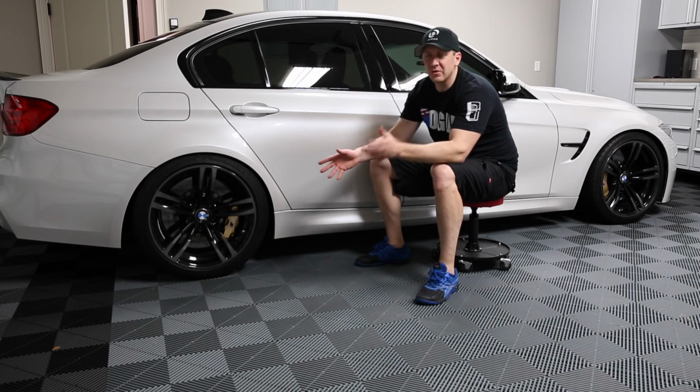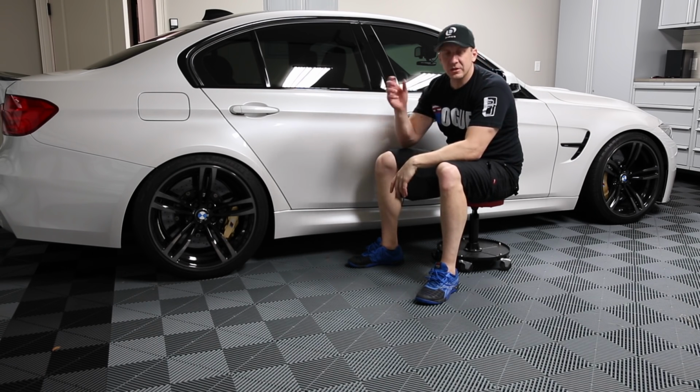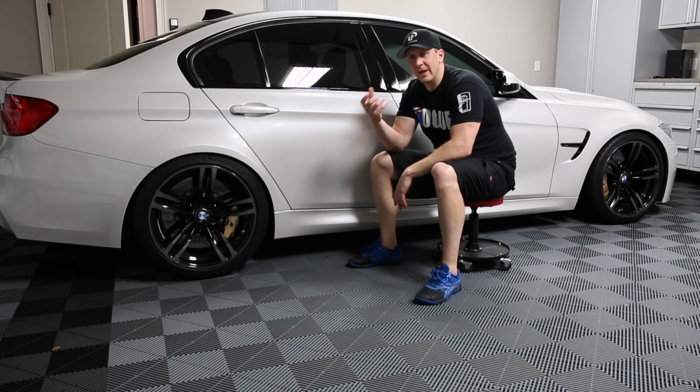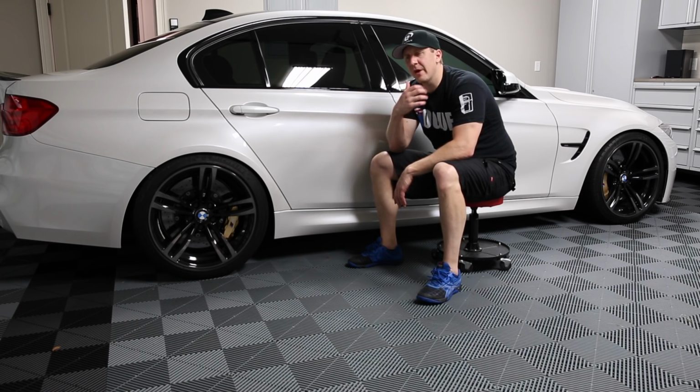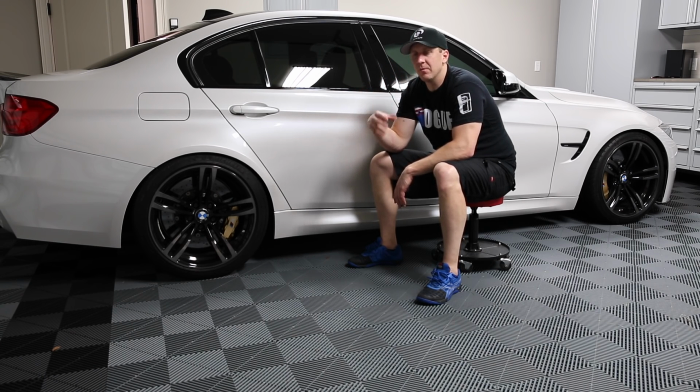The Akrapovic still sounds great. It has a little bit different sound to it, but there was a difference between the two. They actually sounded much more similar than you would expect. But the AWE with the 3-inch piping all the way back, it just sounds good. I mean, it makes this car sound, I think, as good as it's going to get.